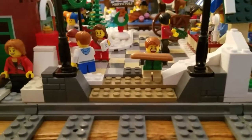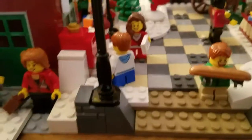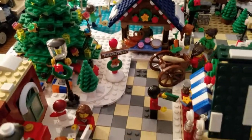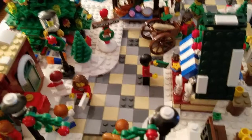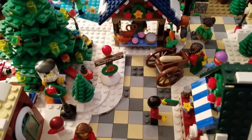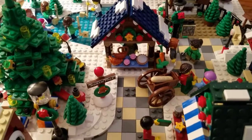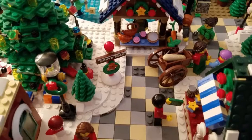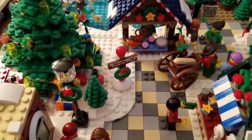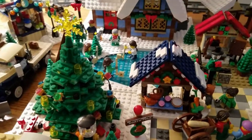So you can see we've got a guy up front who's very excited about his loaf of bread. And if we take almost a drone's view of the town square, this is where I spent the most time doing custom building. This is on one very large gray base plate, which you can't actually see any of the gray on, because I've layered it in such a way to try to add a little bit of depth, given my fairly limited number of pieces that I actually had available for this project.